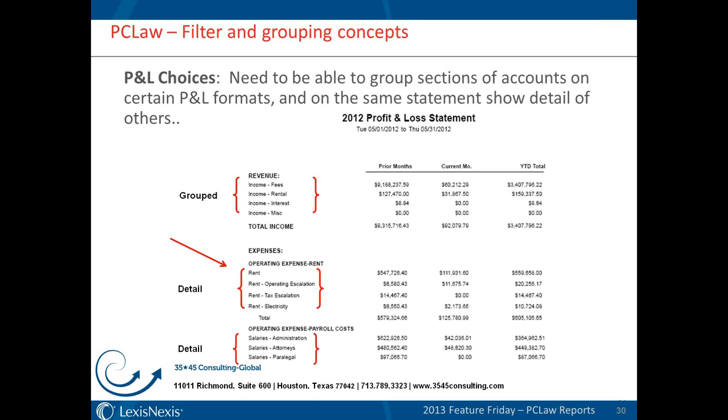So the concept is we can group, we can show detail, we can group and show detail on the very same report if we choose to. The financial statement formatting actually gives us some of the most flexible choices on reporting in PCLaw.